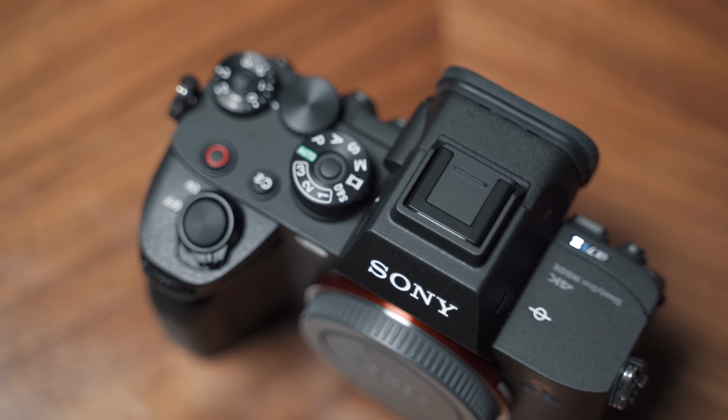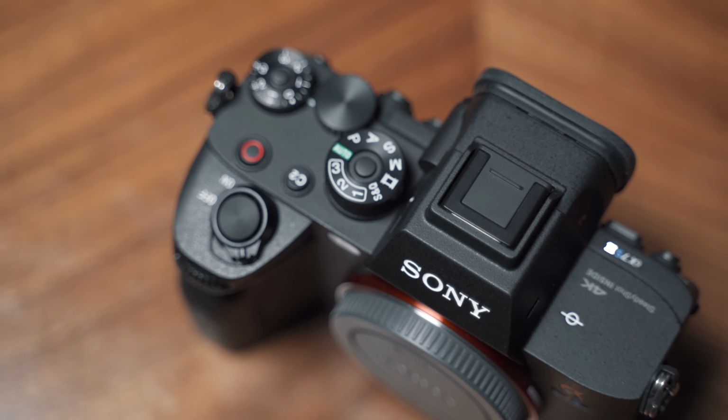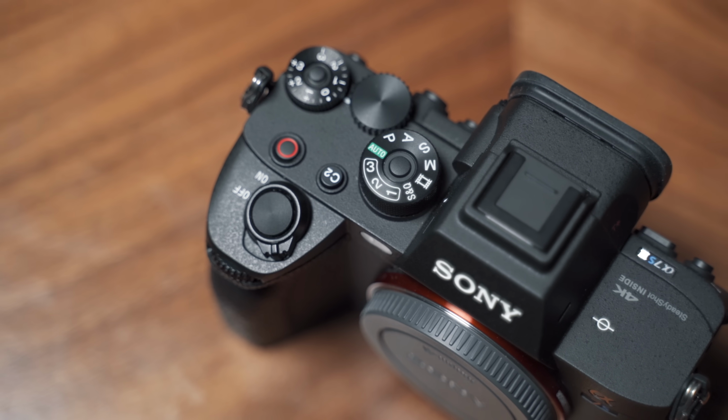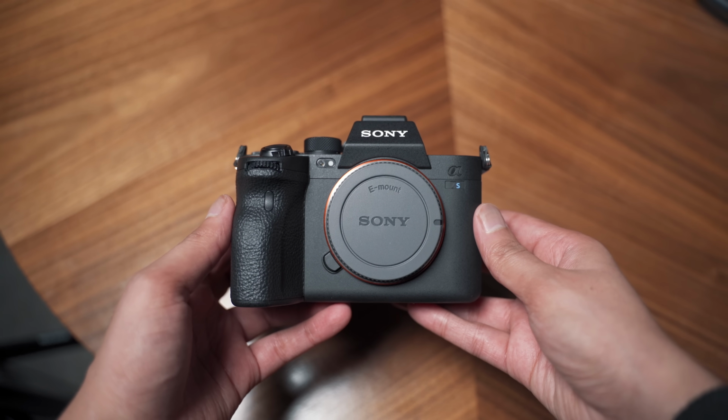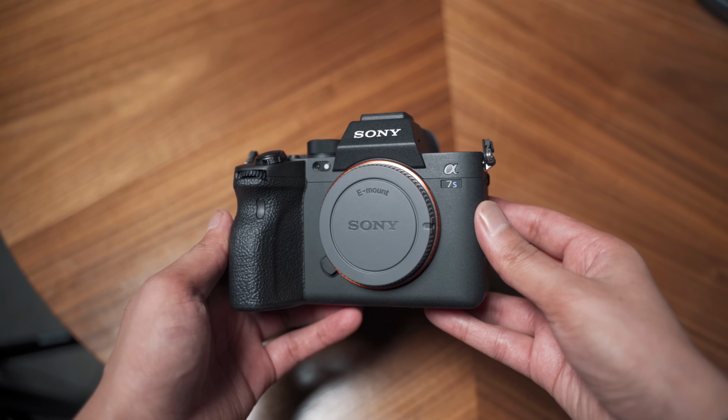FPS. I'll have a more in-depth review of the Sony A7S III coming up, maybe in the next month or 2, because I've been using it as my main camera ever since I bought it a few months ago, and yeah, it's just blown me away by how good it is.